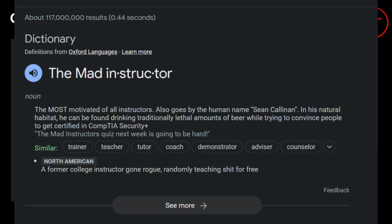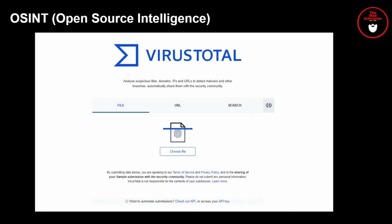For those of you that were in A Plus and Net Plus, we went through how easy it is to change the look of a website, right? Well, we'll talk about that at the end here for April Fools. It is my favorite holiday. But OSINT is literally just open source intelligence. So there's a lot of OSINT resources you can use.